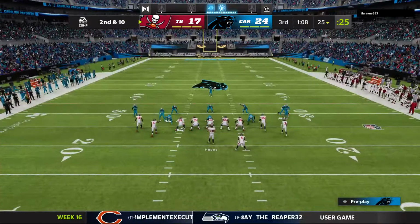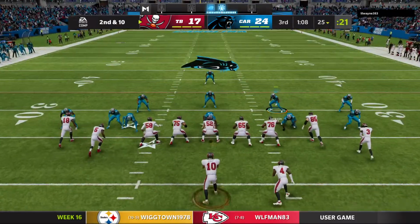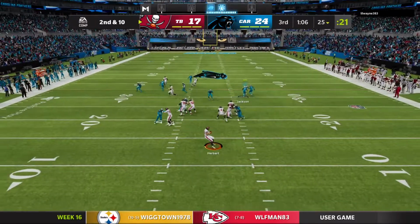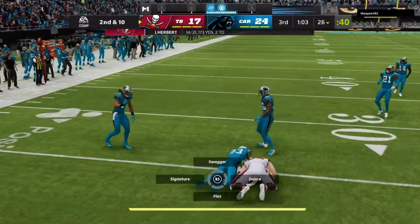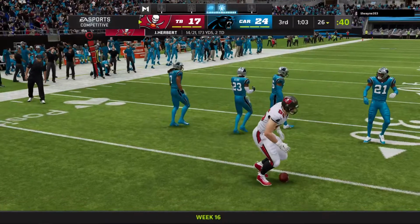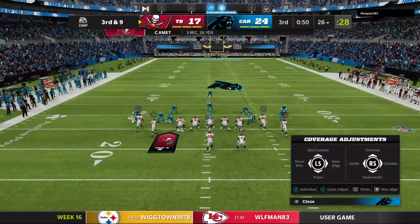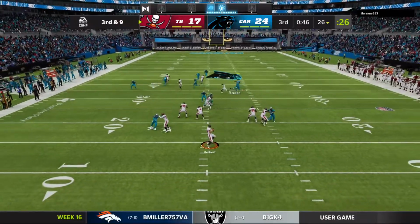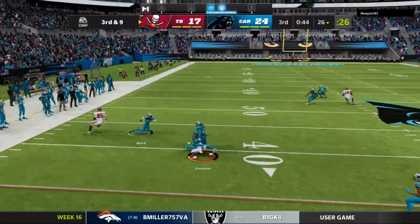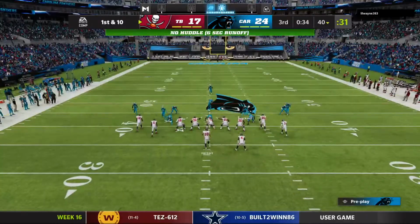Third quarter of a tight football game as we come up on a 2nd and 10. Now it's Herbert. Open man is Kmet, the tight end. And not much to speak of. Call it a 1-yard gain up to the 26. Herbert off of play action. And down he goes, but he takes it up to the 40.